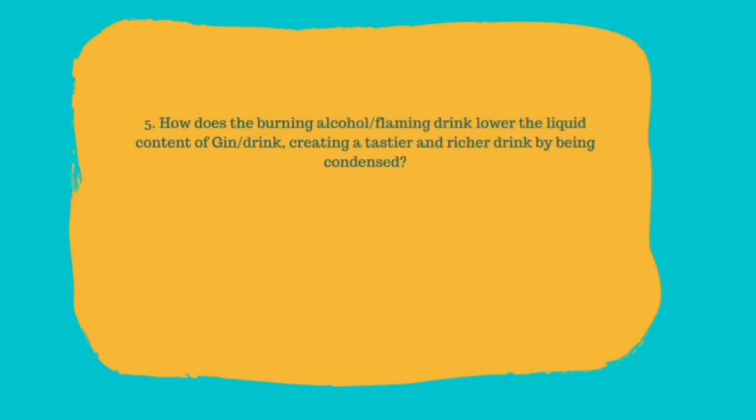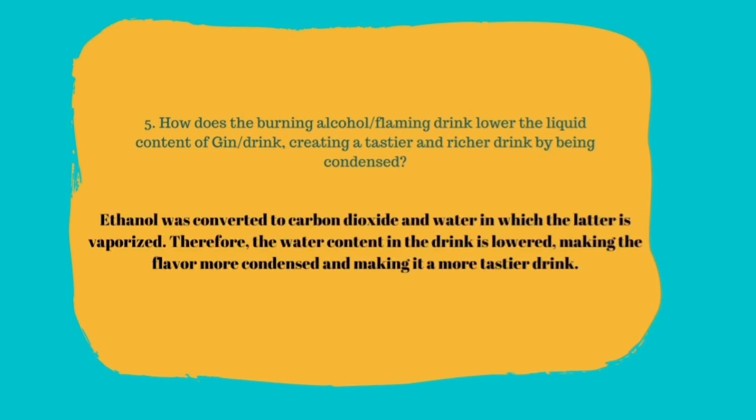We are now down to the last question. How does burning alcohol or a flaming drink lower the liquid content of the gin or drink, creating a tastier and richer drink by being condensed? The answer is, ethanol was converted to carbon dioxide and water, in which the latter is vaporized. Therefore, the water content in the drink is lowered, making the flavor more condensed and making it a tastier drink.